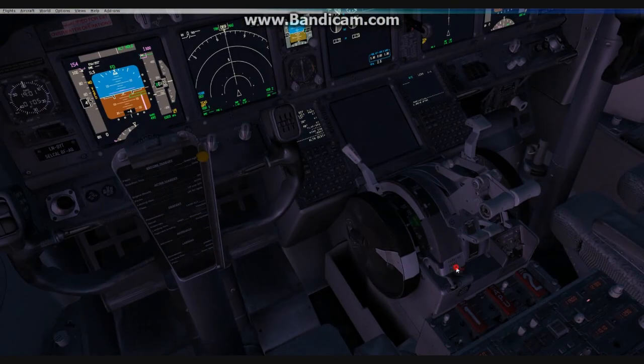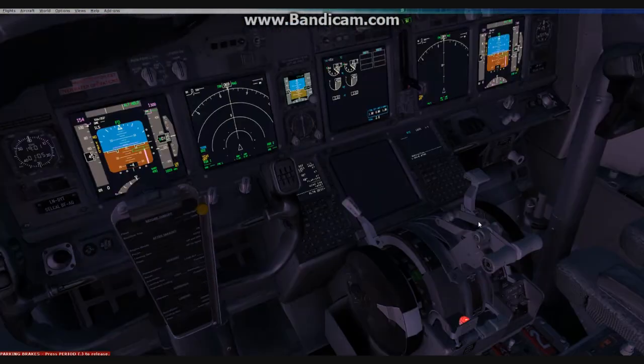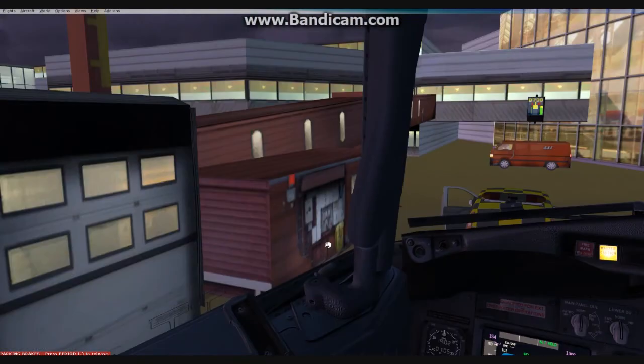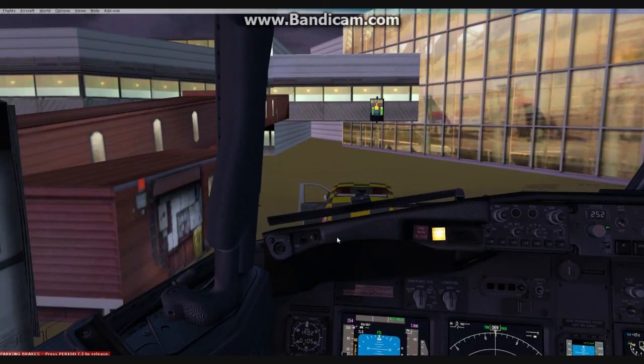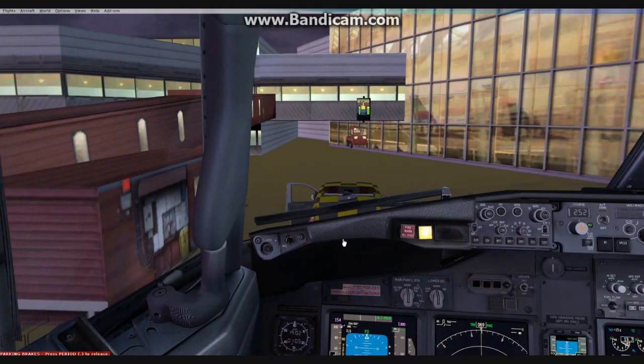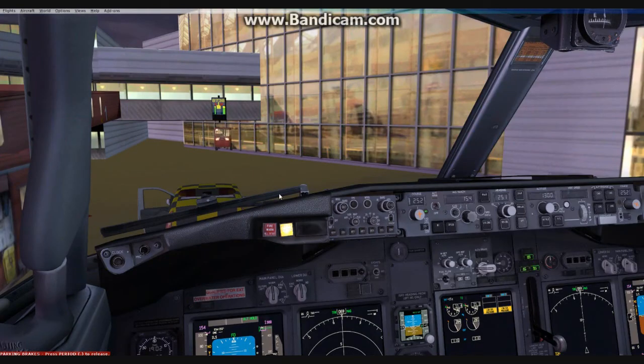There we go. So parking brake set. Cabin crew, disarm slides. Okay, so we're safely at the gate, ready for shutdown. Seems that we stopped a little bit too short. I don't know, it said two different things. But I'm here, so I'm not going to change it.